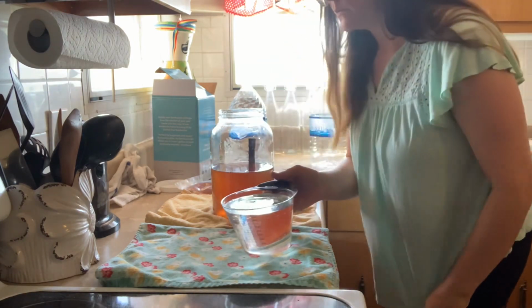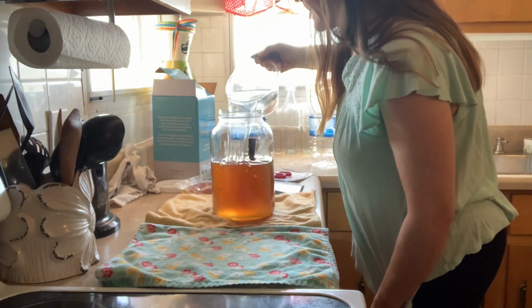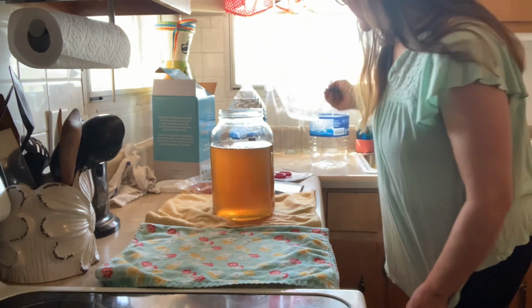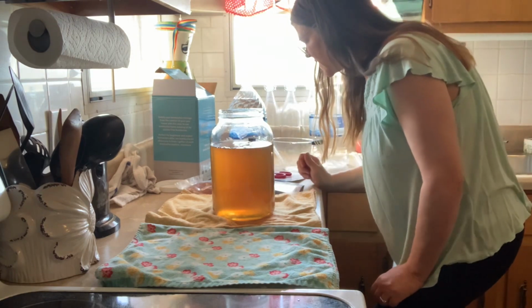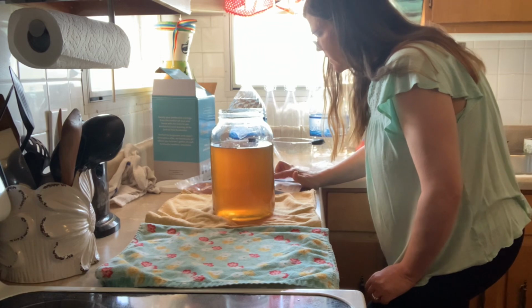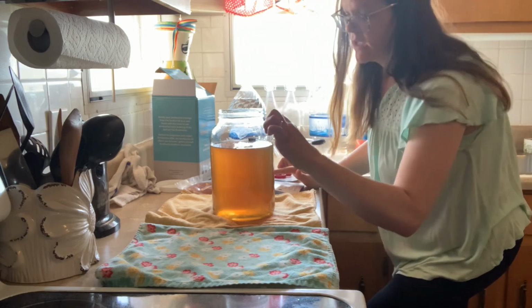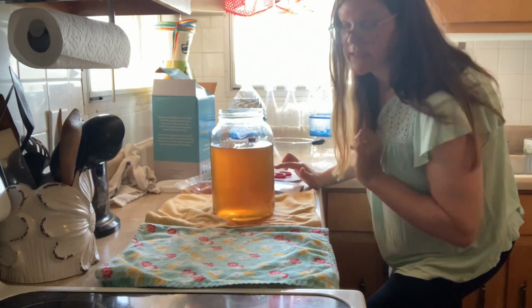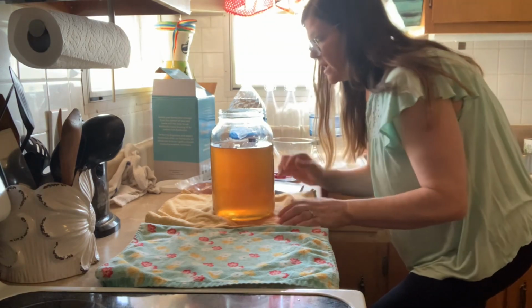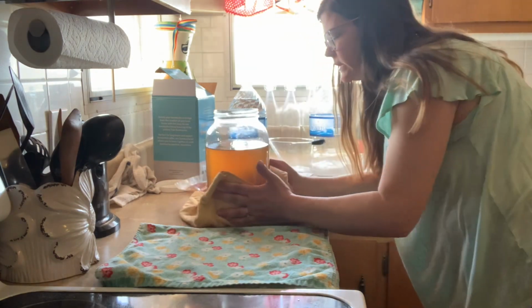So we're going to pour this in. Then it says, leave enough space to add your SCOBY and starter liquid after the tea cools to room temperature. So I've got about that much space, so that's plenty of space for my SCOBY. I'm going to check the temperature. I don't know if you guys can see.